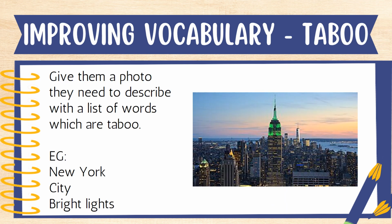A final example of ways to improve vocabulary at home is the game Taboo. For this game, you could give them a photo or you could give them a word that they need to describe to the rest of the family with a list of words that they're not allowed to say. For example, on the screen you can see a picture of New York City. They wouldn't be allowed to say New York or city or bright lights. So they would have to use a wide-ranging vocabulary in order to describe it and have the rest of the family guess what they're describing. This is just another little game example that you can use to try and enhance your child's vocabulary.